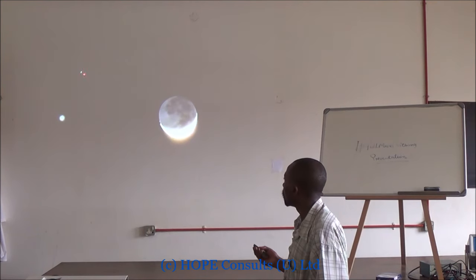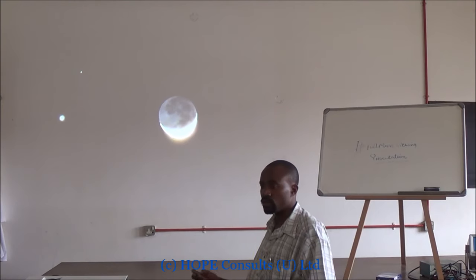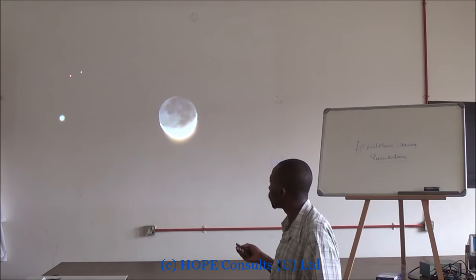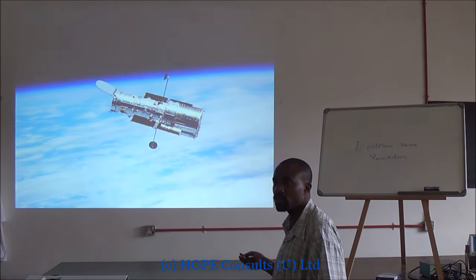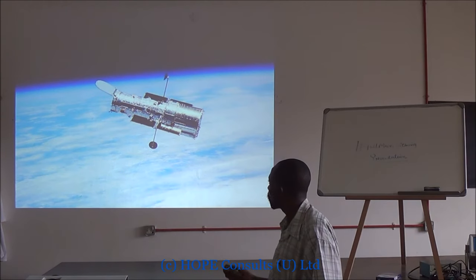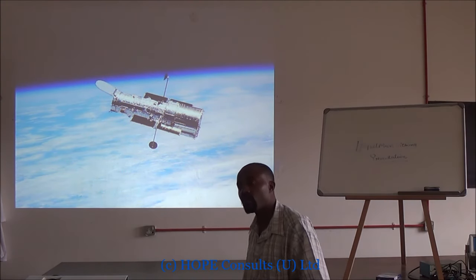This was, I think, Jupiter. This was, I don't remember which. And so this was a photo shared by some people to show the conjunction of these three objects. Maybe this was Mars, I don't remember very well. This is called the Hubble Telescope. It's a telescope which was launched into space to take photographs of deep space and search out for more planets.